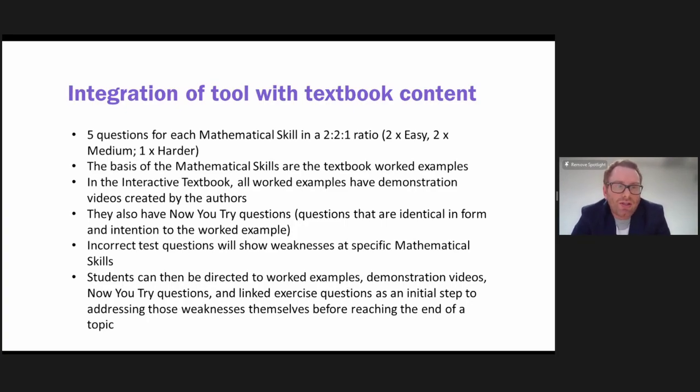I've talked about this already a little bit. There are 5 questions in the banks for this diagnostic assessment tool for each mathematical skill, and there's a ratio of 2 to 2 to 1 in terms of 2 easy, 2 medium, and 1 harder. There'll be options available to schools about what mix of questions they would like in terms of how they do diagnostics. So for some schools, it's not important for this purpose to have harder questions in there. For other schools, that is important, so there'll be choices available.